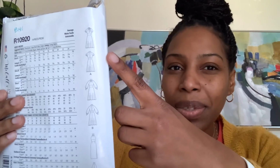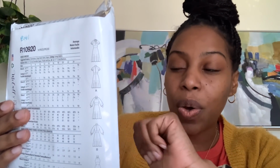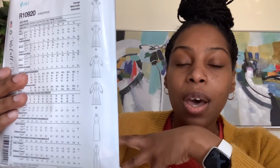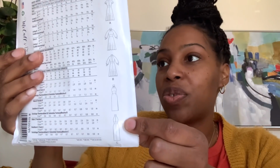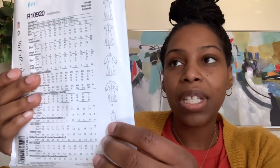I could possibly do the sleeves on View A. Not too crazy about the bow. View C, I prefer sleeves on my garments, whether it's short sleeves or long sleeves. So I do prefer sleeves. I do like the split on View C though. I think that one is really, really nice. But yeah, I would most likely go with View B from this pattern.